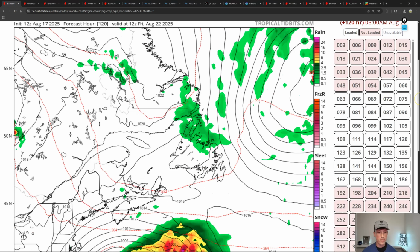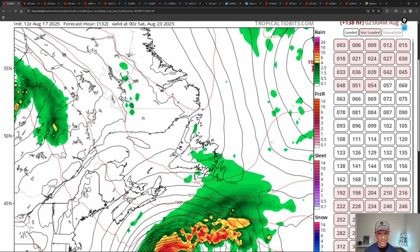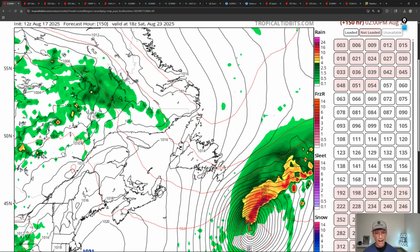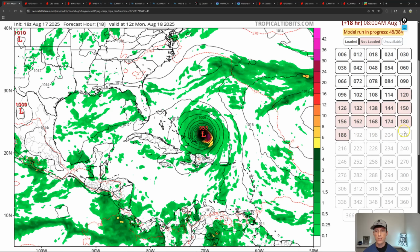And then we look up the road to, say, Newfoundland. Nova Scotia, it misses you to the south. And the Euro really wants to just completely rip apart this storm now and keeps the majority of it pretty south and southeast and east of Newfoundland as we're getting into Saturday. All right, so what about the GFS? The GFS has continued to tick west. Now, whether it just continues to tick west in agreement with the Euro, we just got to continue to watch it.